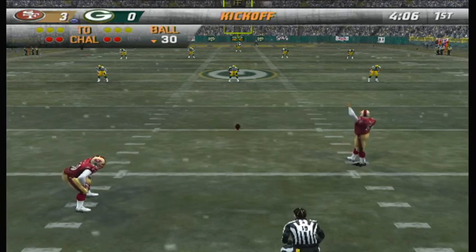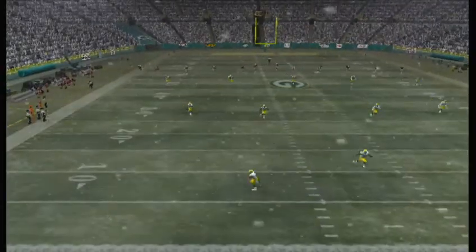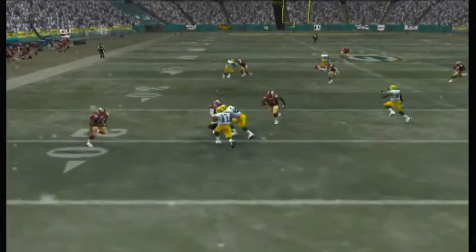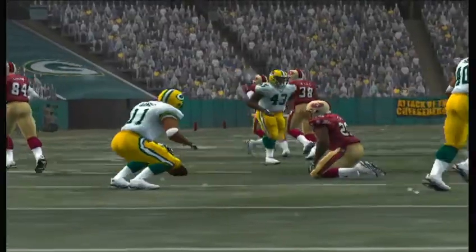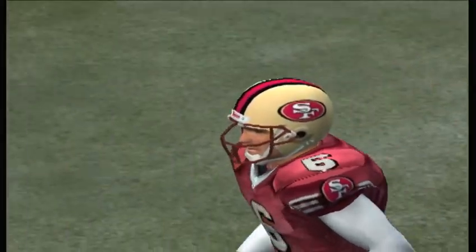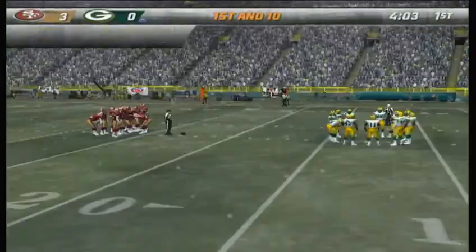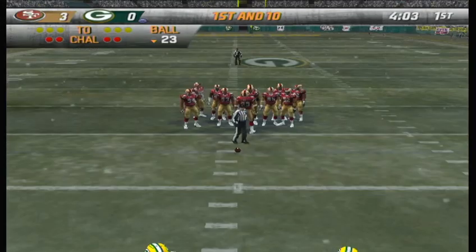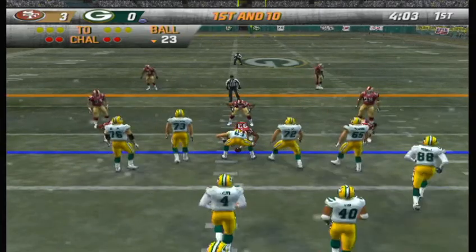Nedved is to kick this one off. Number 11, back deep to return, from the 8. They forced a 3-and-out on the last series. Number 11 on the return. The Packers will start the drive at the 23-yard line. First and 10.